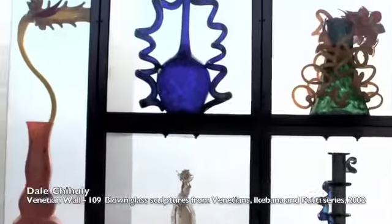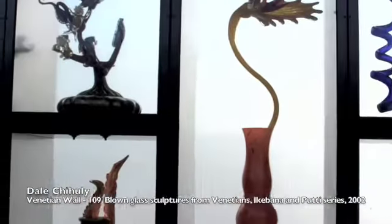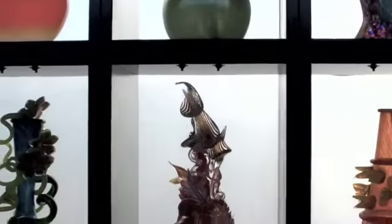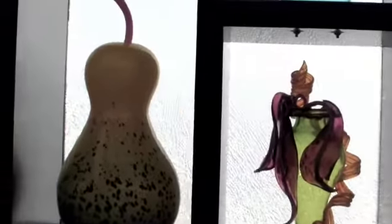The Venetian wall displays 109 pieces from three of Chihuly's glass art series. This collection features some of the largest blown glass works that have ever been created.